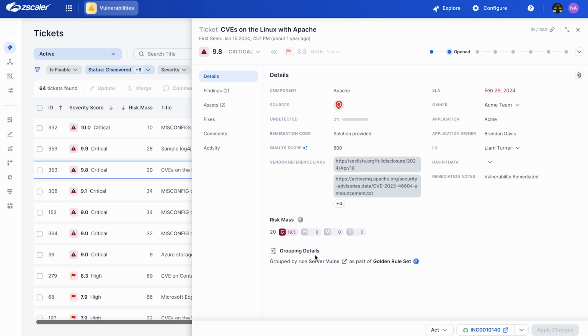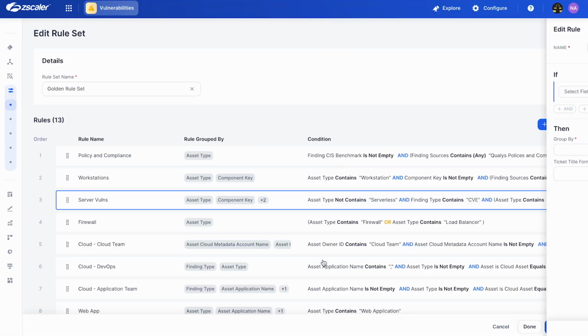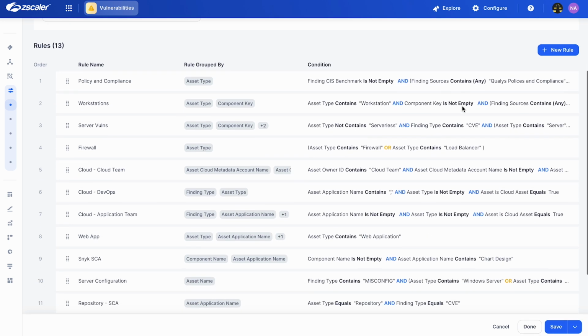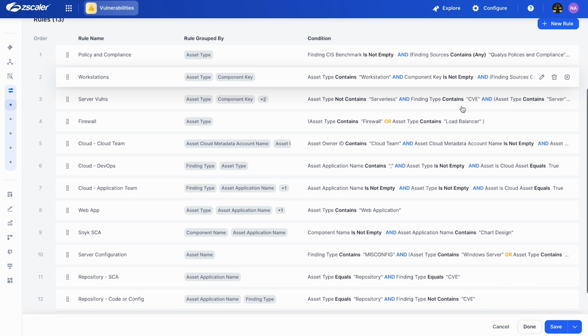If you see here, every single ticket will have the grouping details, and I can click on it and see exactly which rule grouped these findings into this specific ticket. So grouping rules allow me to make sure that my work is grouped and assigned at scale. I don't have to go in and tag every group of findings based on their similarities.